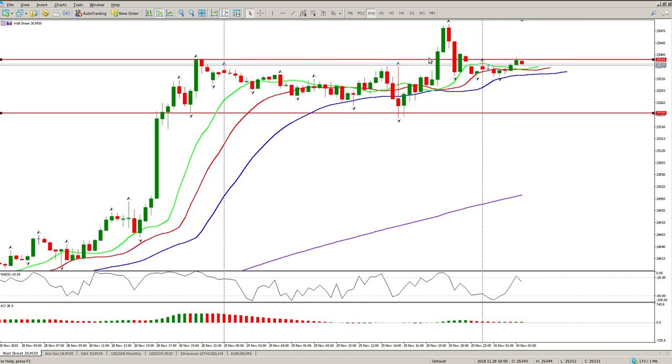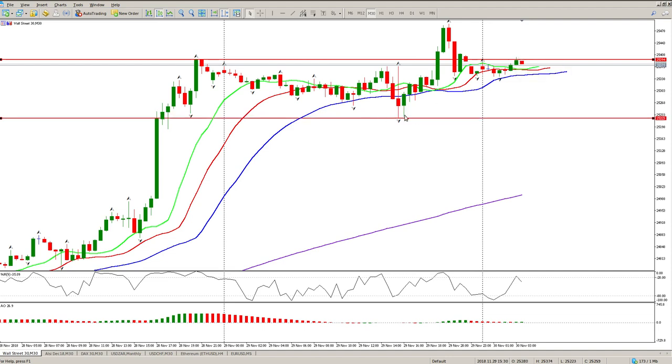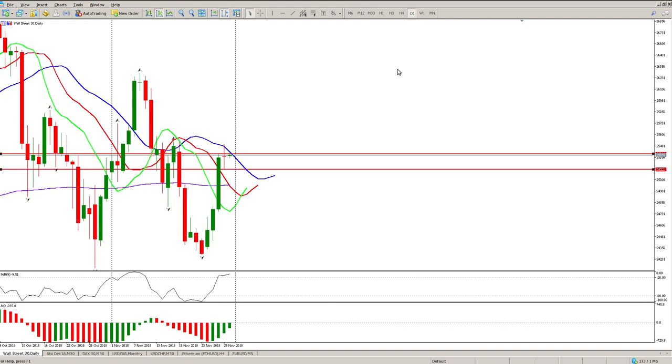This level here does sort of interest me at the moment, and obviously this fractal here is going to interest me as well. So this has broken up through the consolidation, it's come back. So I should be looking at longs, but just looking at that daily, I'm not entirely convinced that's the right thing to do.